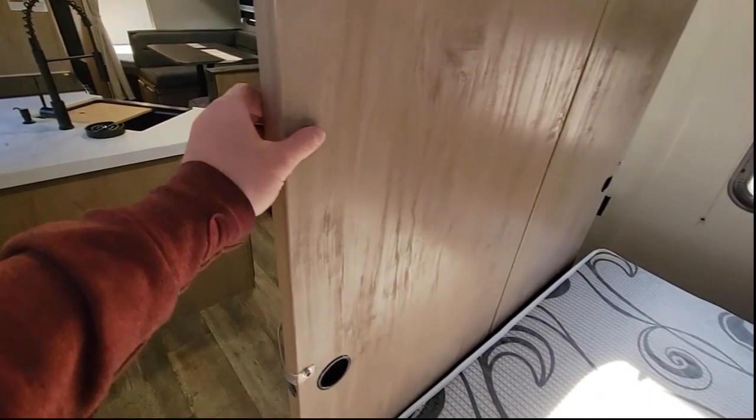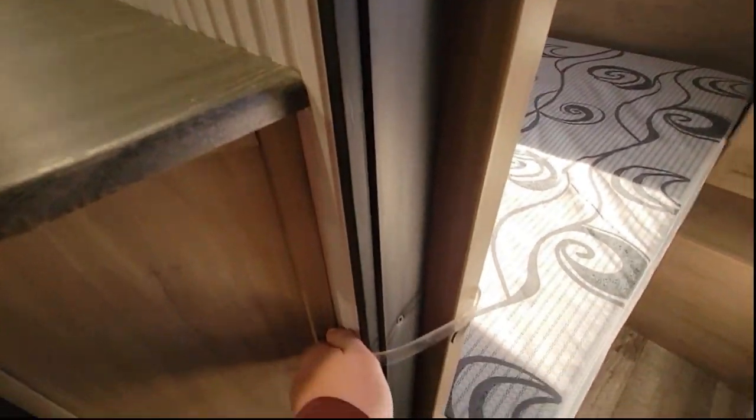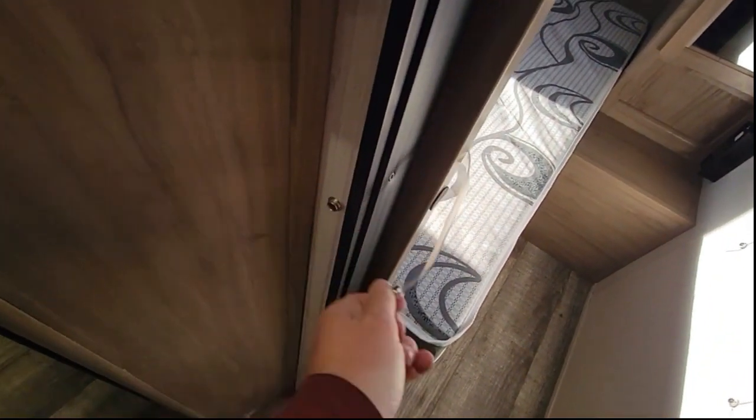And this bedroom area does have doors. So it has a sliding door on each side. You undo the snap here, and then you can slide the door, and then you can make that a private area.